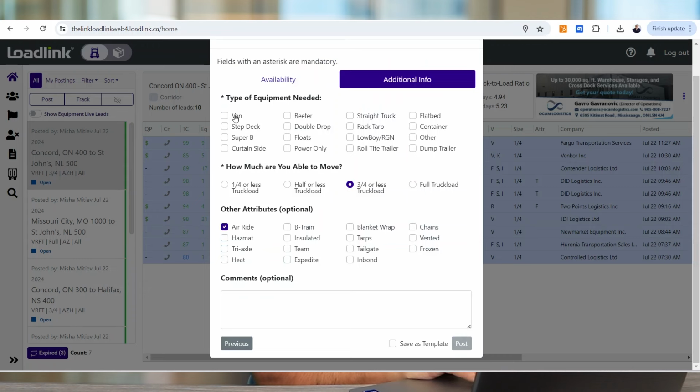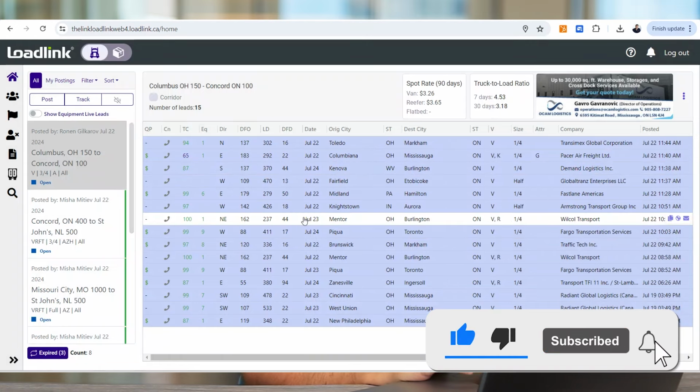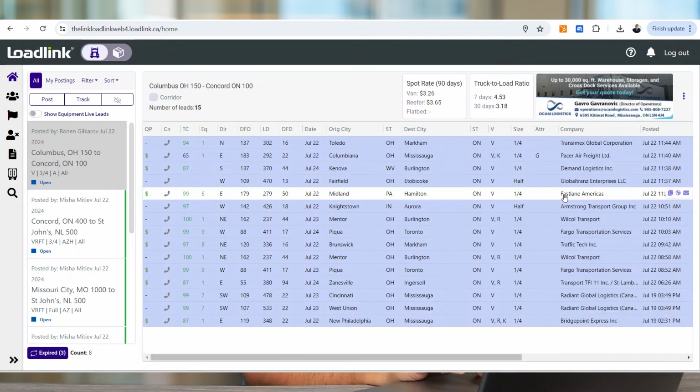Now let's start. We're going to post this truck. We'll see what's there. We're going to use my routing guide over here. All right, Columbus, Ohio. So this is what we have. We have LTL here, Toledo, this, that. We have here, let's see, quarter load, half load, quarter load.